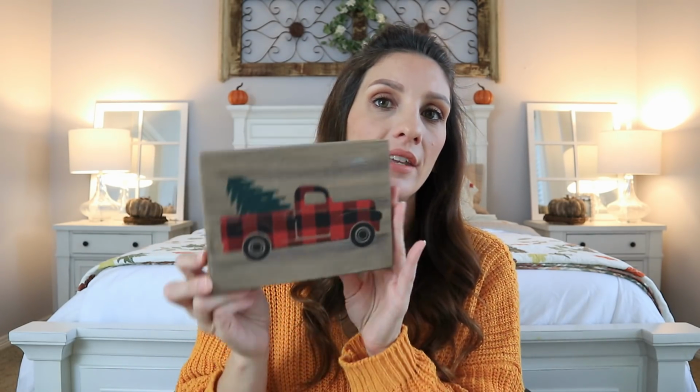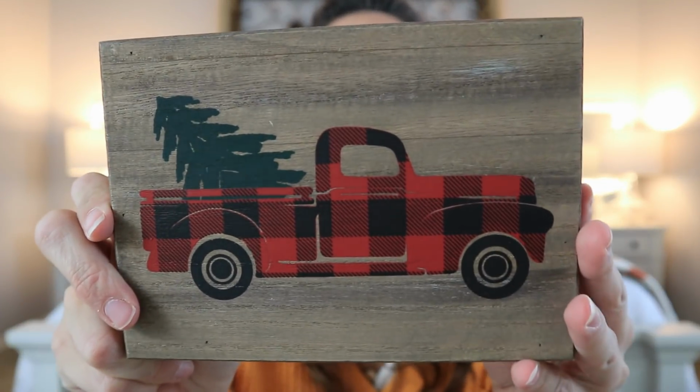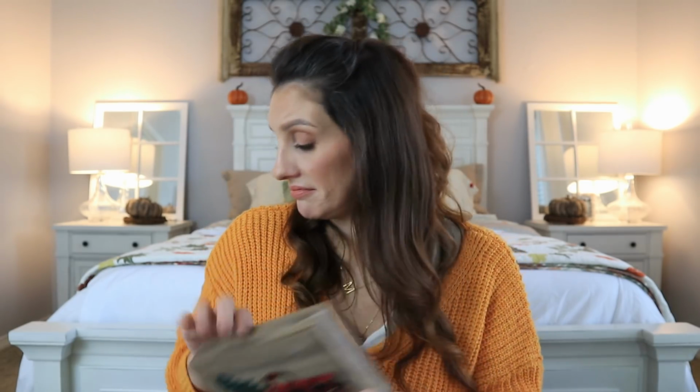I do stuff like this where I buy a ton of these tabletop decors or wall decor, but I couldn't help myself. Here is a buffalo checkered plaid truck with a rustic Christmas tree, $7.99, so half off of that, it was $4. And I don't know, y'all, hopefully we'll find a spot. But one day I'm gonna have a guest bedroom, and then I'll have all of these like leftover pieces that I could use in that room.